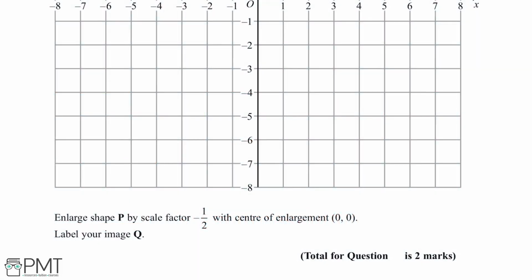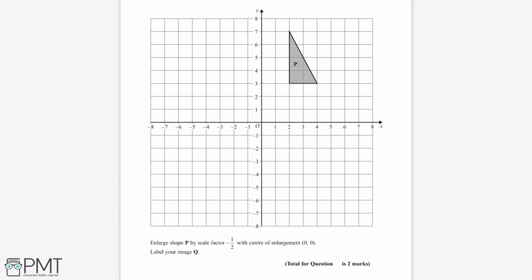Enlarge shape P by a scale factor of -1/2 with centre of enlargement 0, 0. Label your image Q. So in order to work out this question, we want to work out the coordinates of each of these three vertices of the triangle and then multiply each coordinate by -1/2. So we can start off by labelling these coordinates.